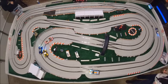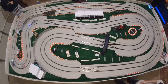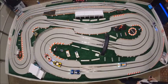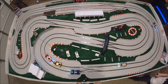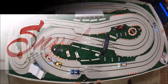Joey and Nathan have already crossed the line and have finished first and second. Looks like James is going to hold on for third, Kaz fourth, Josh fifth. That is going to be the race. So great racing. And that is your finishing order: Joey, Nathan, James, Kaz, and Josh.